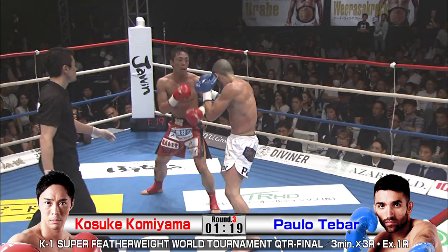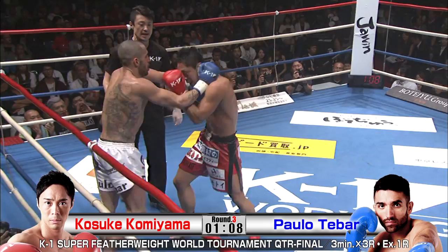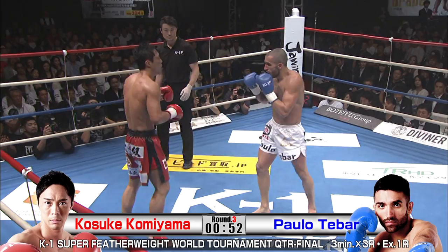The time is just whittling away here little by little, and it's still real even. Nice series of front kicks there from Komiyama. Crowd is definitely going full scale. Yeah, someone has got to land something defining here. A minute left here in the third round, quarterfinal. Looks like he's looking a little bit drained. Yeah.